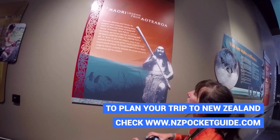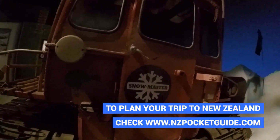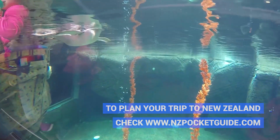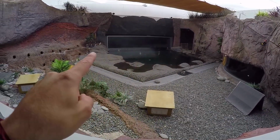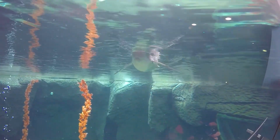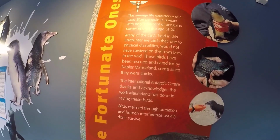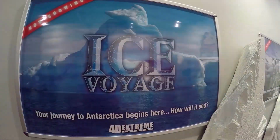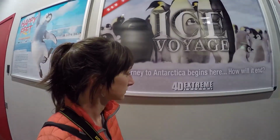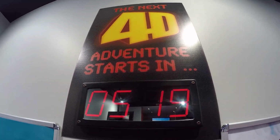Making our way through the Antarctic Centre, we stumble upon exhibitions telling stories of life in Antarctica and also some little blue penguins. Obviously, you see a lot of penguins in Antarctica, but many penguins you actually see in New Zealand, as you would have seen in many of our videos recently. And these little blue penguins have been kept here since they were chicks, since they were born with physical disabilities that might harm their capability of staying alive in the wild.